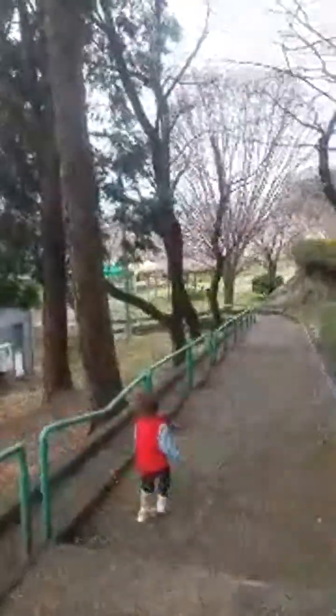All right, back down to the park. We're gonna do that last bit. There's a few more trees, one or two of which are actually in a nice bloom. Most of them are not.